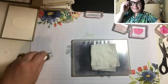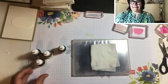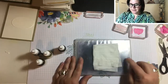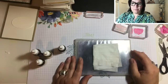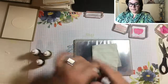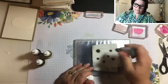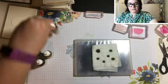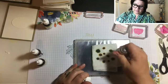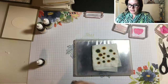And this is the perfect chance to use your re-inkers. And it's not even for re-inking anything. But we're gonna make our own little stamp pad. So if you fold this in half, make sure you put it on something that's plastic or paper plate, maybe a plastic plate, just so that your inks are gonna seep through a little bit. So just get out your re-inkers and put a bunch of dots all over. So that was my Old Olive. This is the Crushed Curry. This is the Crumb Cake.